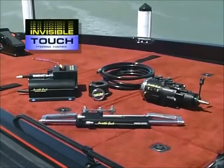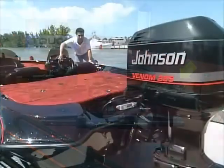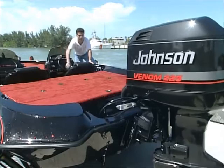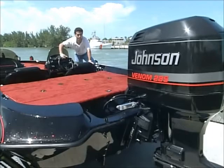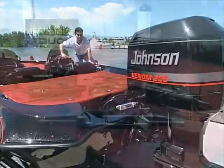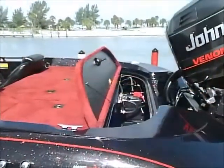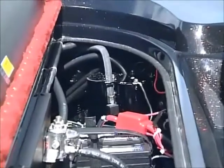Let's take a look at the components that make invisible touch steering so superior. First, there's the steering module. This component controls the flow of hydraulic fluid, which in turn causes the engine to pivot and the boat to turn right or left. The instant you turn the wheel, the engine responds. The second component is the power module. This is the part that keeps the system pressurized with up to 1,000 pounds per square inch of force. The preferred mounting position is under the console, but it can be mounted remotely almost anywhere in the boat.